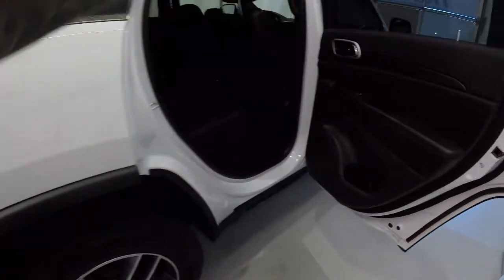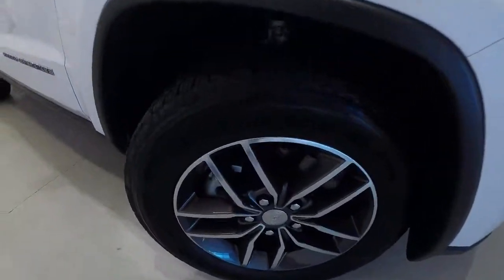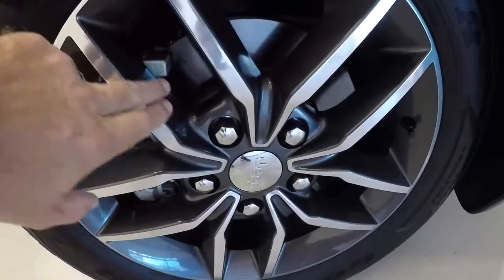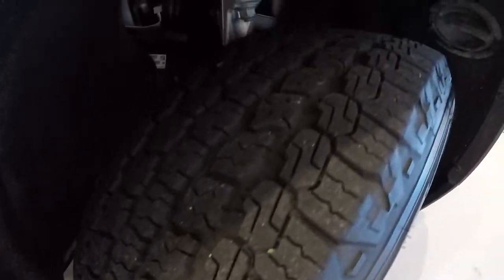Let's take a look at the wheels and tires. We've got 18-inch alloys. Got the nice gray trim inside there. Tires are in great shape, plenty of tread left on them. Got a little bit of an aggressive tread on there.